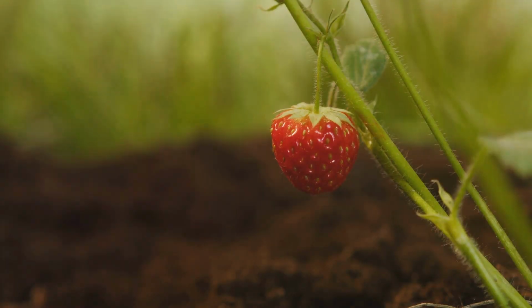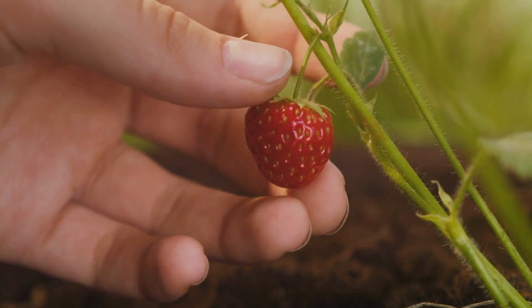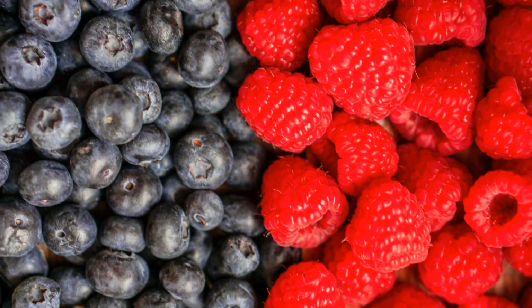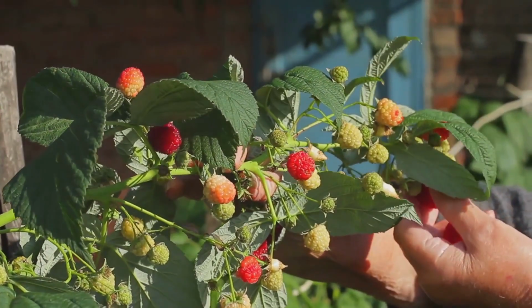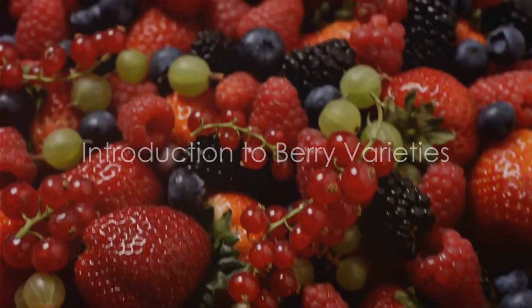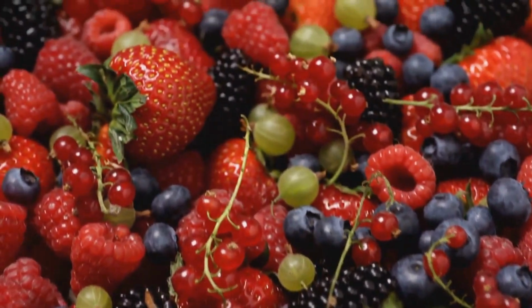This journey is not just for the seasoned gardener, but also for the beginner eager to enjoy the sweet rewards of their labor. We'll explore strawberries, blueberries, raspberries, and more. From balconies to backyards, discover how easy and rewarding growing your own berries can be. Strawberries, blueberries, raspberries, blackberries, each has its own charm and sweetness. Let's delve into the world of berries.